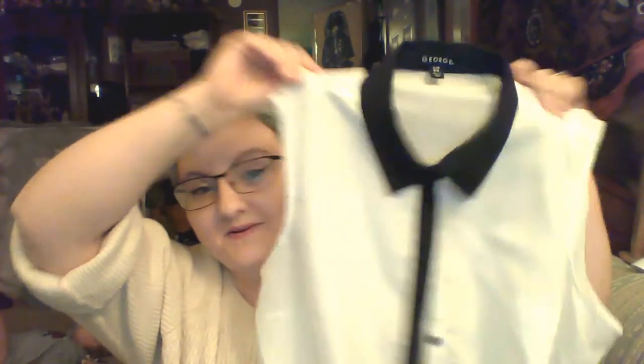What is this? Oh my god, this is so cute. You guys know me so well. I can't wait for it to get warmer. I love this. This is the cutest thing ever. It's so pretty. I actually have been really wanting a top like this. I always have a hard time finding stuff like this in my size.